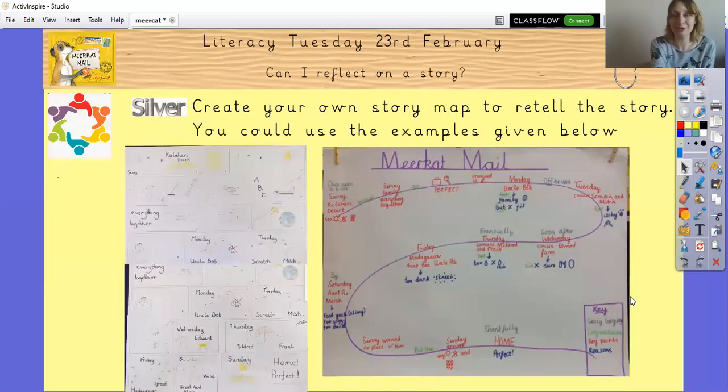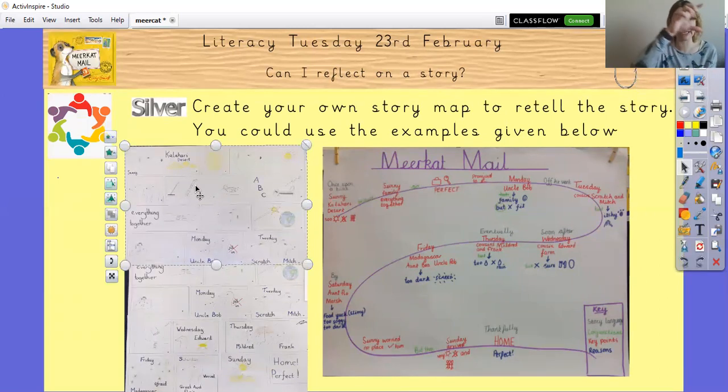Okay, so here are your tasks for today. So for Silver, I would like you to have a go at making your own story map to tell the story. So you could use the one that we've been doing where each sentence is in a box and you can see the full stops clearly marked. You'll also be able to see that we have got illustrations that go with each part of the story. And we've got a few keywords, like Kalahari Desert, Monday, Tuesday, you've got the days of the week there.